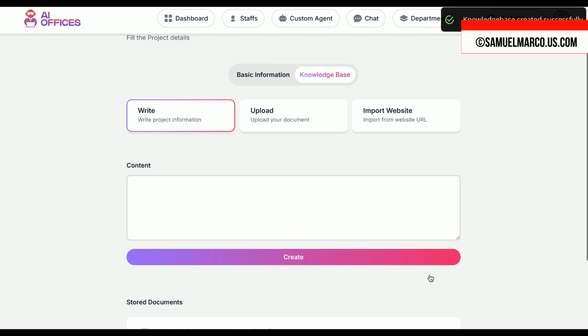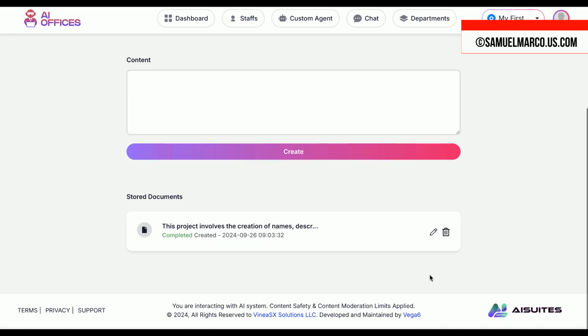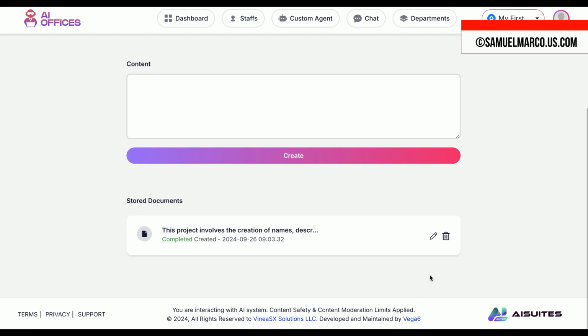After setting up your departments, it's time to fill the knowledge tab. Here, you can equip your AI agents with essential information about your products and services. You have three options: manually enter the details, upload a relevant document, or simply import information from a website URL.